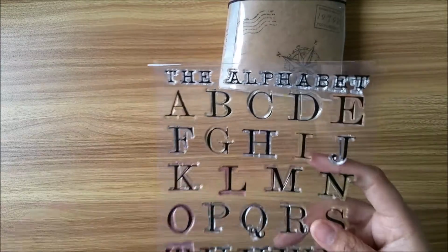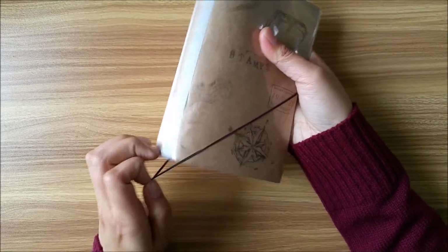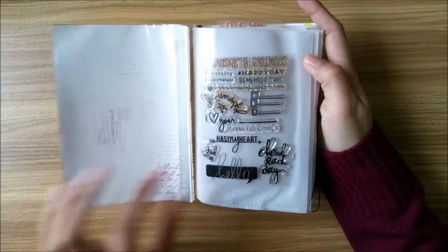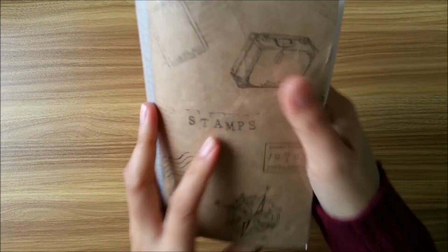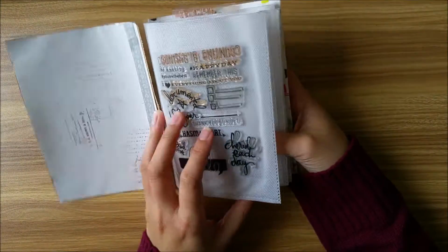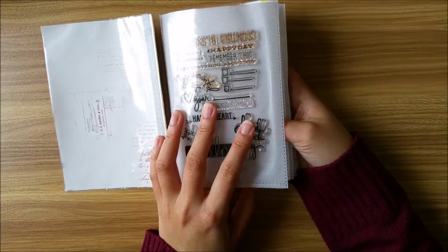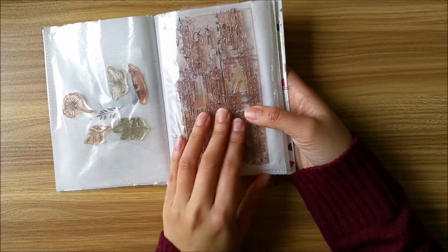Okay, this is a different kind of stamp. We've been talking about wooden rubber stamps, and this is the acrylic type, the one I use with my stamp blocks. I also have a collection of stamp blocks. I'm not quite sure if this is organized, but it's the way I do it. I put it in this little photo album envelope thing. It's a 4x6 photo sleeve, and it works so far. I just put all my acrylic stamps here.